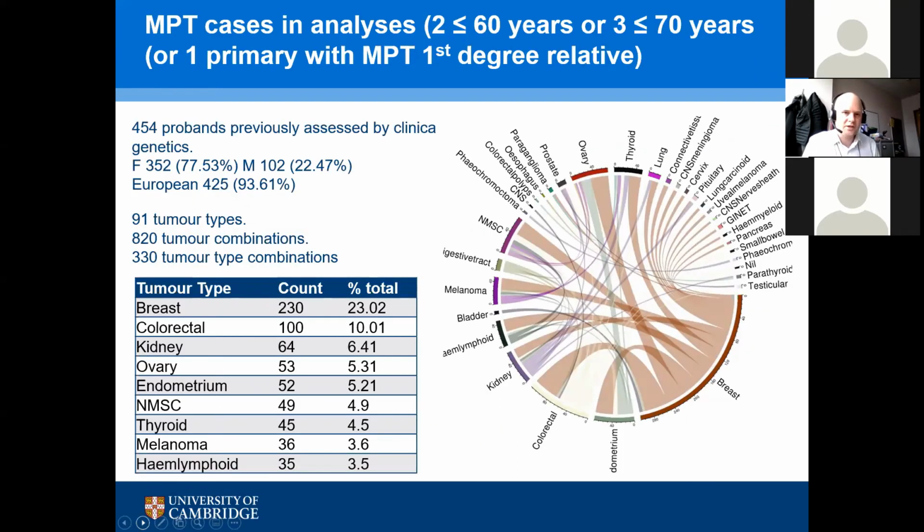And this just describes who this series was, or at least in terms of who has had the whole genome sequencing so far. And so there are 454 probands included here, predominantly female, and a vast majority of European ancestry as assessed by analysis of SNPs.